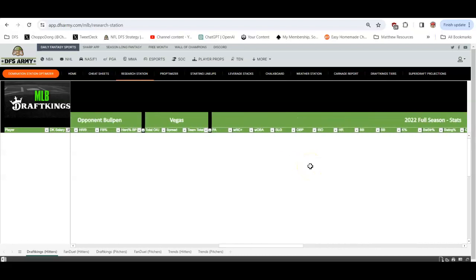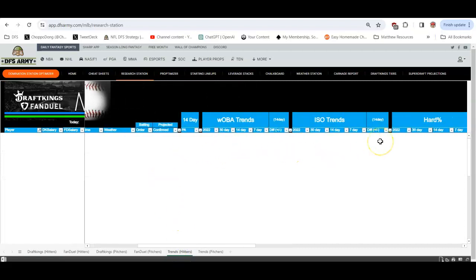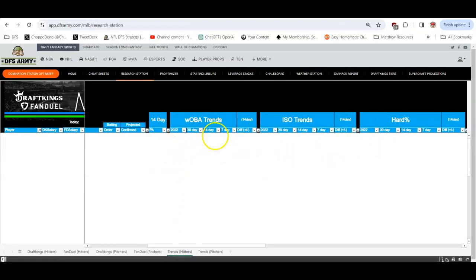Full season. We've got a trends tool here for hitters that then goes into their last 14-day, last 30-day, last 7-day type trends. I like to use trends in wOBA especially and ISO for power. And I like to see that somebody's baseline, let's say they hit .200 ISO last year over 600 at-bats. Well, I like to see if his 30-day numbers or his 14-day numbers are higher than that. That means he's running hot. And I like to play the hot hand.